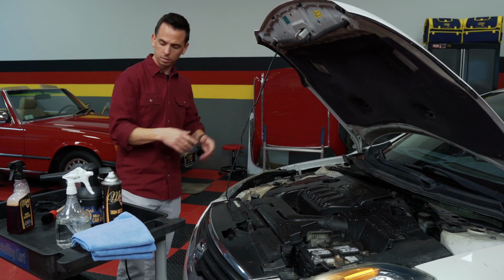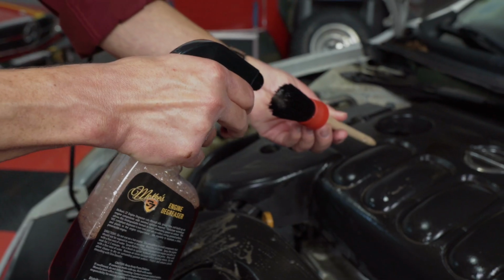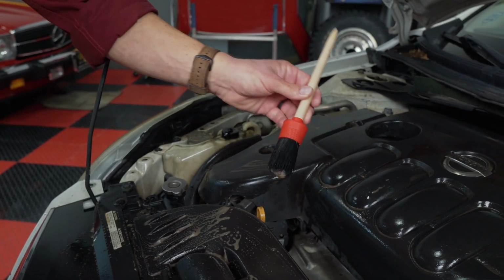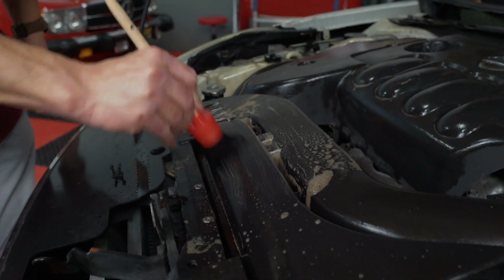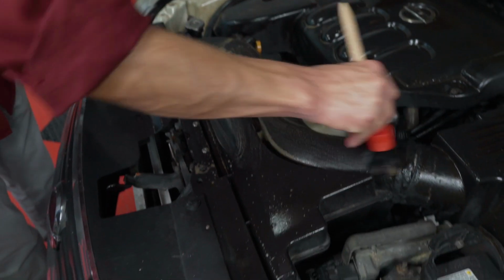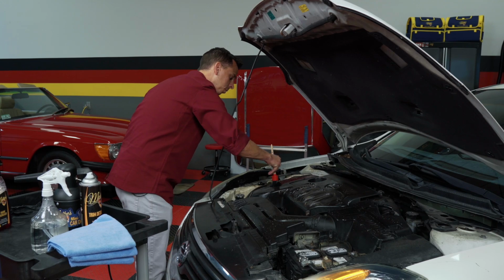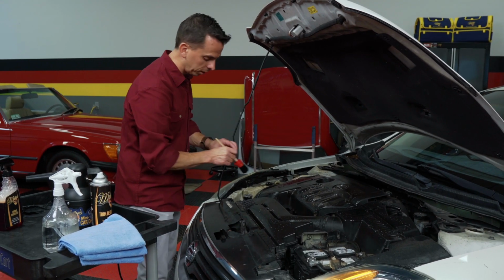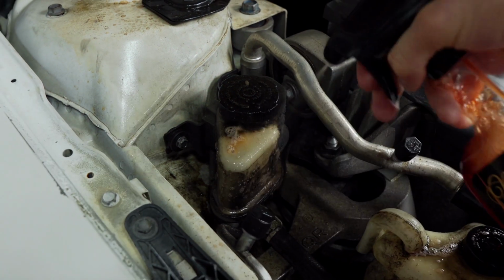So you take the product, you spray it on the engine bay, and then I like to use a little detail brush here. I'll take my engine degreaser, spray it on the detail brush, and simply get to work. Now, this is a big picture detail. I'm not concerned about making this look like it's going to California for a Concours event where it's going to be sitting on a lawn next to classic Bentleys. So big picture, it's going to look better overall, but we're not going for a show car finish.